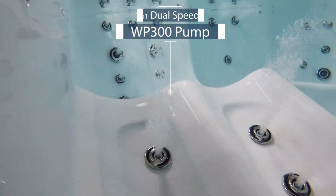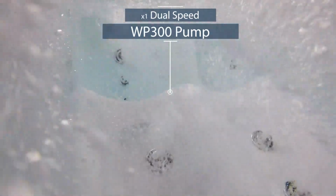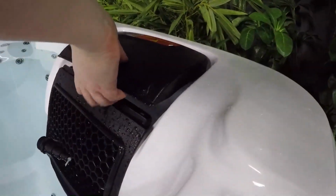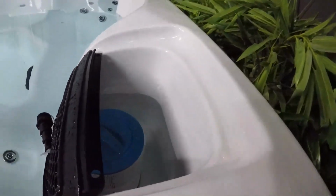And with a dual-speed WP 300 pump, 2 kilowatts heater, and 194 filter basket unit, the Irvine Bay Hot Tub ensures optimal performance and water clarity.